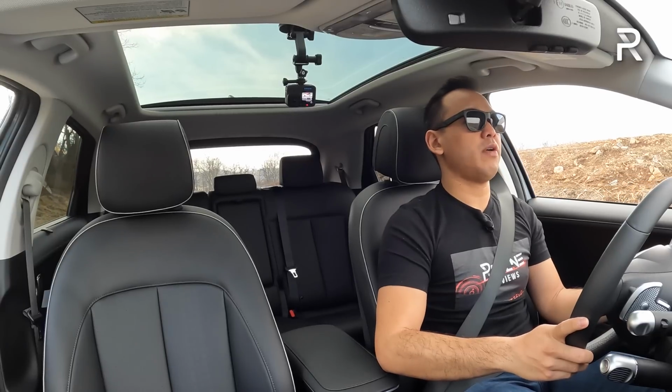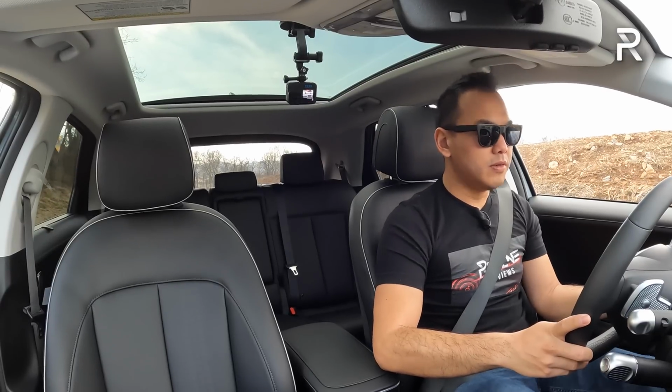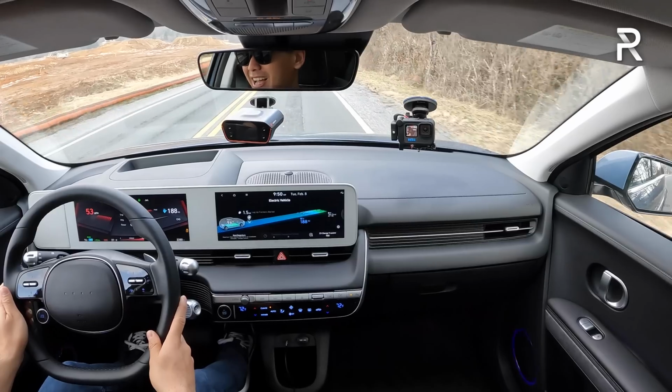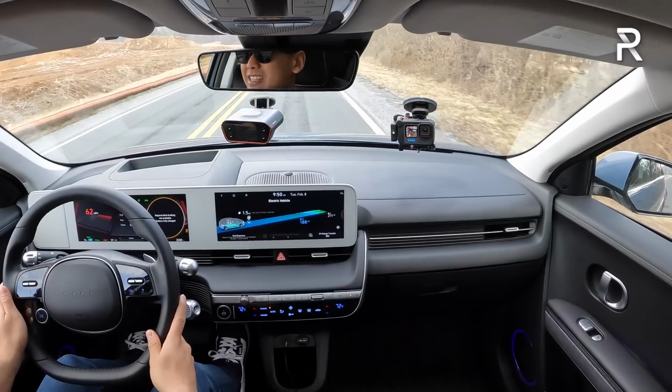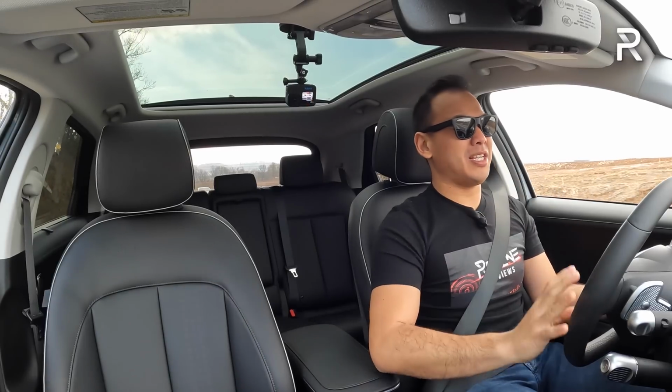Now, I'm gonna turn off the traction control here. We're just gonna brake torque it and I'm gonna floor it. Oh, the front lifts up, kind of like the way the Mach-E does. And I'm not gonna do a 0 to 60 test, even though I have this.